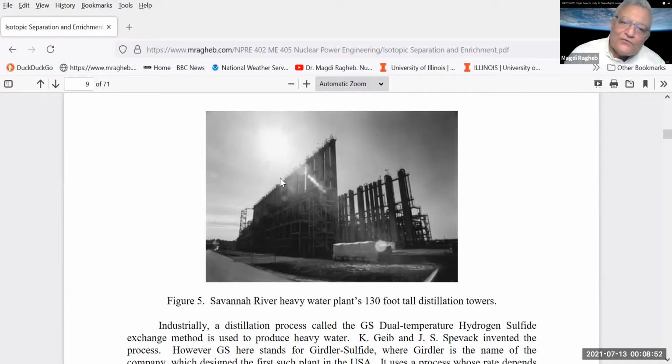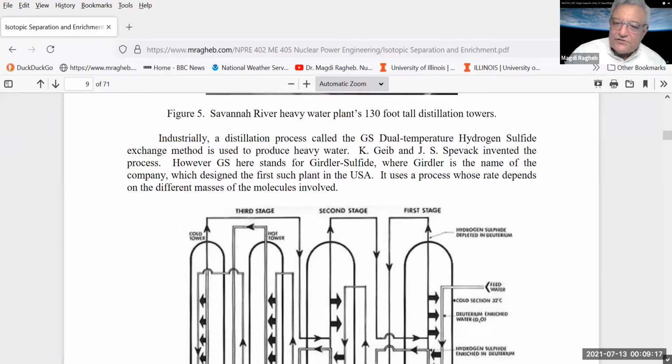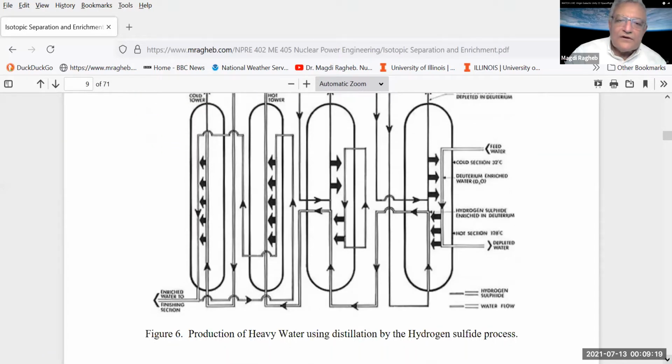Now, this one is used with heavy water, and that was a plant at Savannah River here in the United States, providing heavy water for some plutonium producing reactors that have been decommissioned at the Savannah River Laboratory. So distillation towers can be 130 feet in height, and they use basically fractional temperatures. So here is how the production process proceeds.